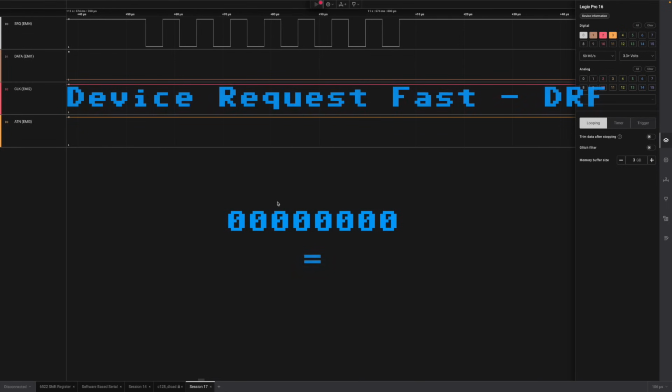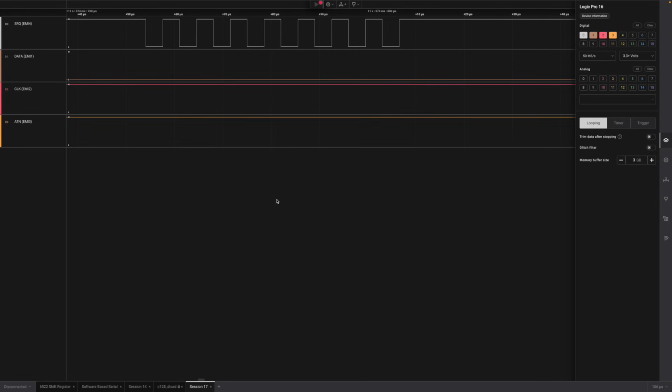Over here, this hex 0 byte is the 1571 sending a device request fast, or DRF, signal back. It's the 1571 responding to the C128's HRF signal, letting the C128 know that it's eager to use fast serial protocol. So at this point, the 1571 knows the C128 can talk fast serial protocol, and the C128 knows the 1571 can talk fast serial protocol.